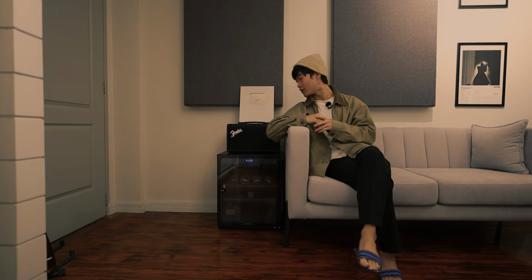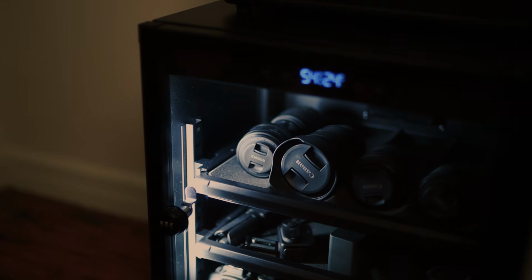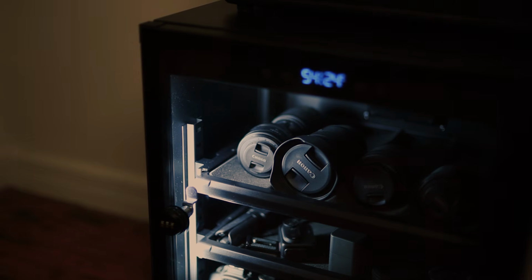Alright, first things first. Let's say you want to film something. Let's say you want to film a YouTube video. Or let's say you're coming over and you want to steal all my cameras. Well, this is your answer. So this is a dry cabinet that contains pretty much all my lenses and all my cameras. So currently I have 5 Canon lenses inside and I have 2 cameras. I have a camera coming in as well.